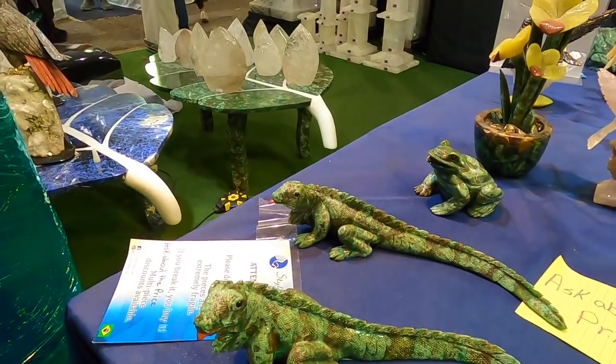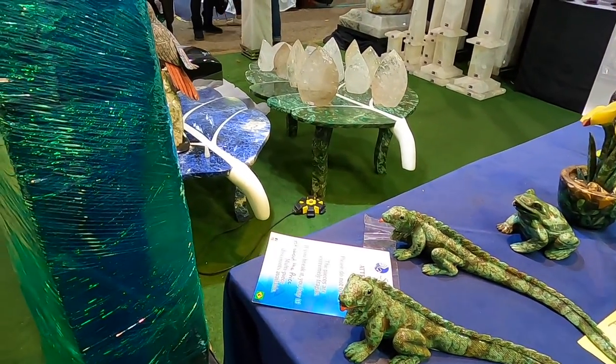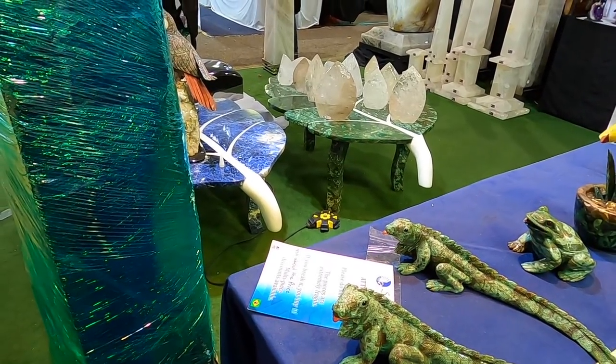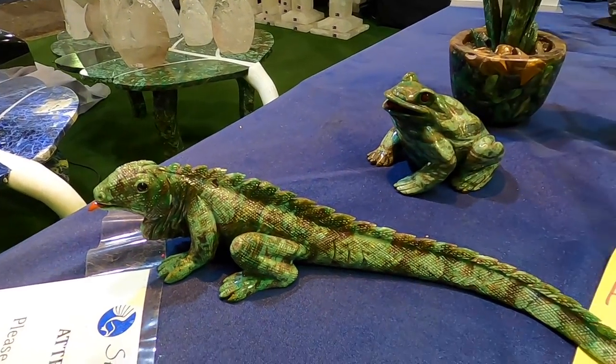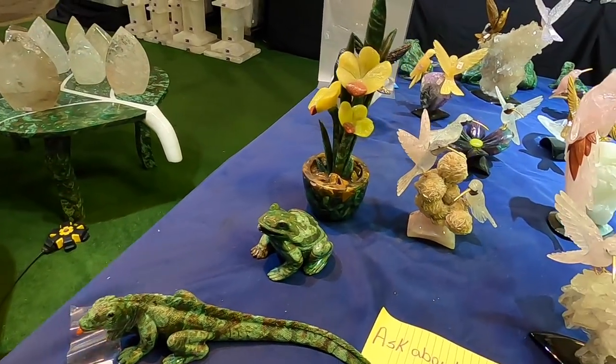Do you have iguanas in Brazil? Oh, yes, we do. Have you ever eaten one before? Huh? Have you ever eaten one before, iguana? Yes, yes. Is it good? It's like chicken. Do you eat the tails when you eat the iguana? Yeah. Oh, yeah. I want to taste some. I'd rather just have chicken. Yeah. It's easier that way.